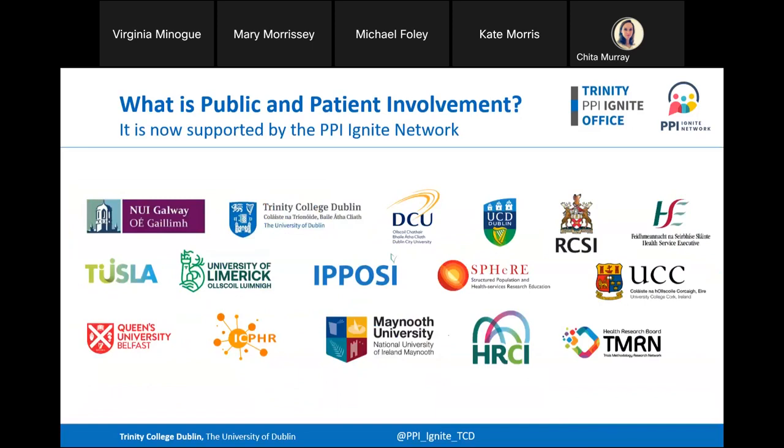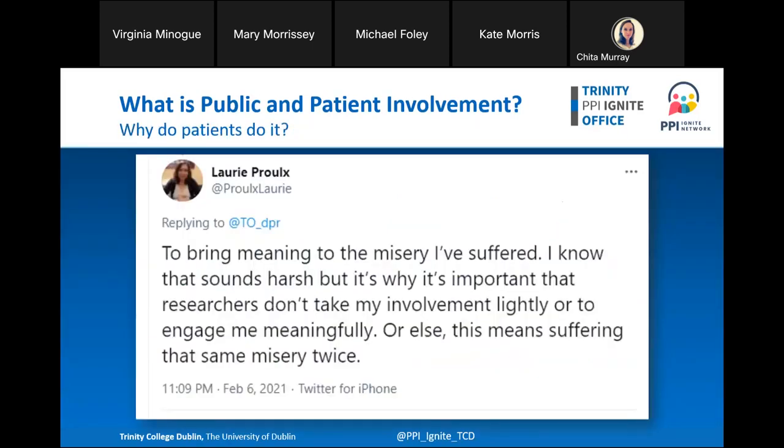And at a universities level as well, we now have the PPI Ignite network. So many of the universities now have people such as myself working to develop the structures and infrastructure that is required to support patients and members of the public to play a full and active role in meaningful and equitable ways. And we're working with lots of really great partners in that, such as yourselves, Health Research Charities Ireland, IPOSI, TUSLA, and the ICPHR, Sphere, and TMRN as well as Campus Engage, of course.